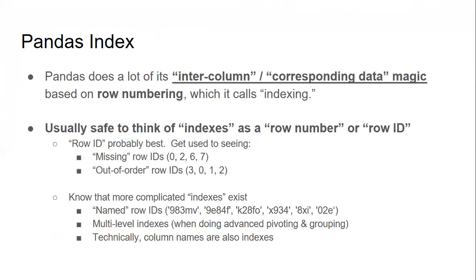There are named row IDs. One of the things is maybe you want to take your 18-digit Salesforce ID out of the ID column and treat it as the row ID. I don't really find that necessary. Sort of like you can have your Salesforce ID and an external ID, and it doesn't hurt that they're both unique and they're both there at the same time. I don't think it hurts to just let Pandas give everything numbers from 0 through whatever.